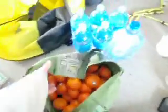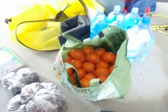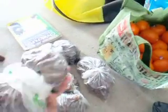For my food, I've got some mandarins. Got some nice, sweet, juicy, seedless Australian mandarins. It's going to be yummy. And I've allowed them to ripen for a couple of days, so that should make them really nice and sweet as well. So I've probably got about 5 or 6 kgs of mandarins. I'm taking 10,000 calories of dried dates.